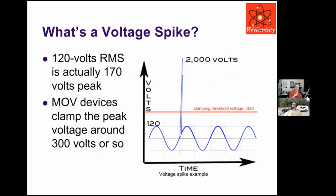So I drew a picture. Here's a neat little picture. It shows what a voltage spike looks like. Doesn't that look like a spike to you? It does. That baby's absolutely a spike.